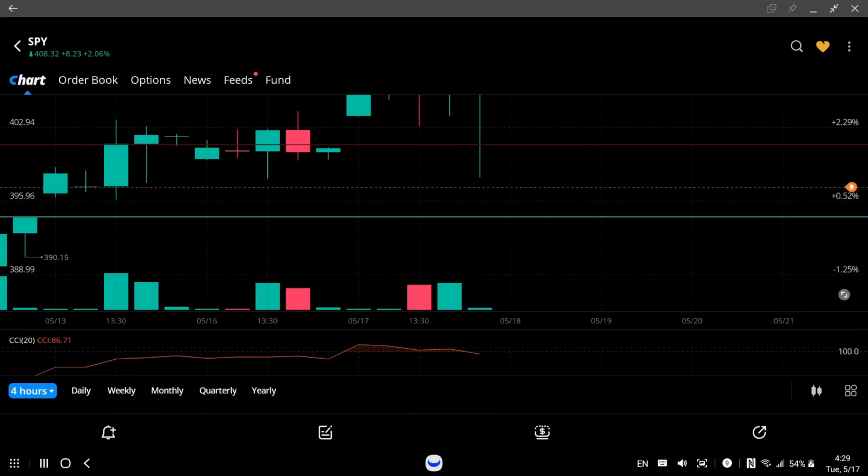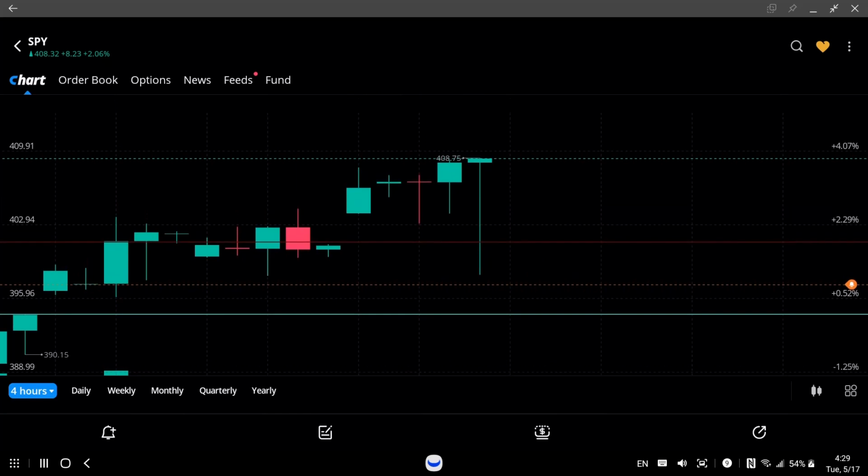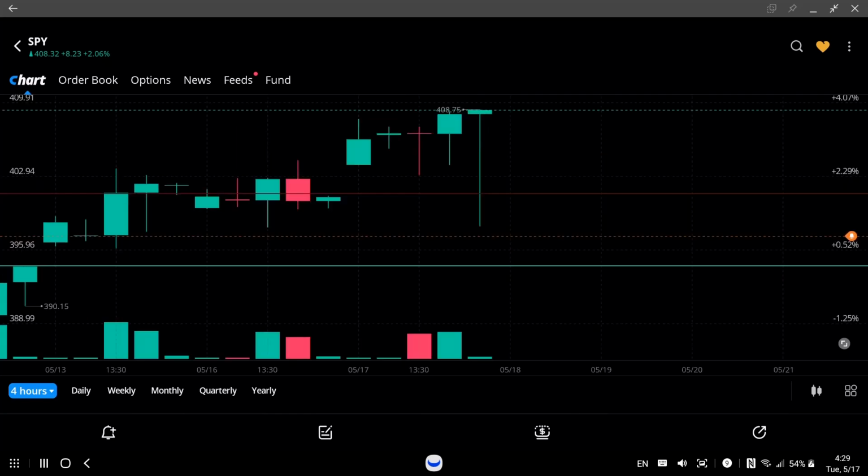I mean, their wicks are gap fillers. Changed my mind. This one tried to do it. Couldn't get it. But this one, boom. 4 hours is filled. What do you know?